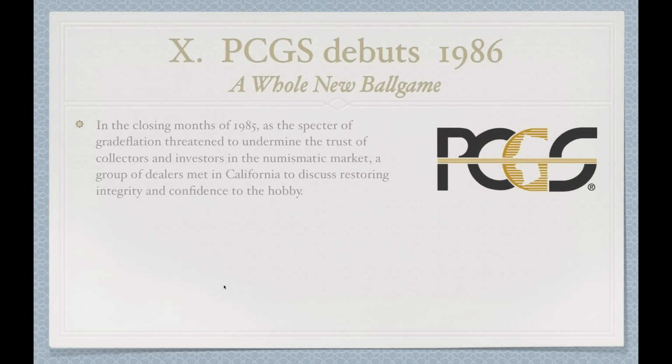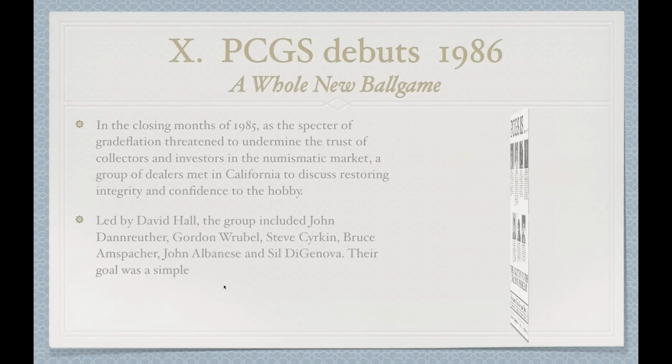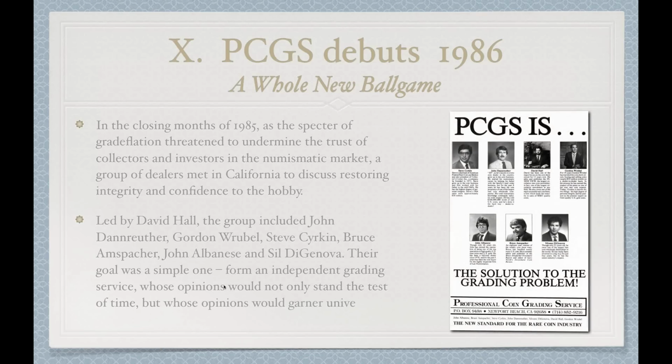The specter of gradeflation threatened to undermine the hobby, and a group of dealers met in California to discuss how to fix the problem. Led by David Hall, it included John Danruther, Gordon Rubel, Steve Serkin, Bruce Emspacher, John Albanese, and Sil DeGeneva. And they basically had the idea of forming an independent service whose opinions would not only stand the test of time, but would garner universal acceptance in the market.